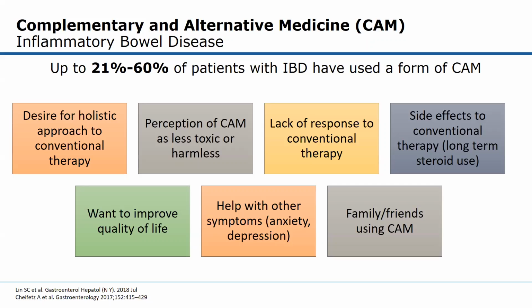Another reason someone can reach out to complementary and alternative medicine is lack of response to conventional therapy, and that can definitely be frustrating. In addition, side effects to conventional therapy, specifically the one that was mostly noted is long-term corticosteroid use. Other reasons patients have reached for these approaches are wanting to improve their quality of life and wanting to help with other symptoms such as anxiety and depression. And actually one of the more common reasons is because a family member or a friend who uses complementary and alternative medicine has referred the patient to it.